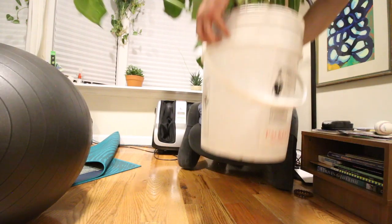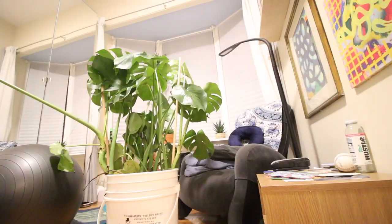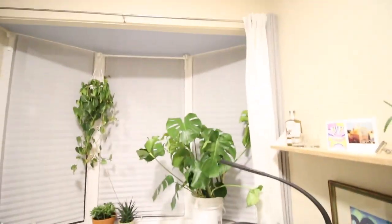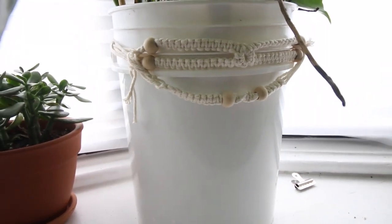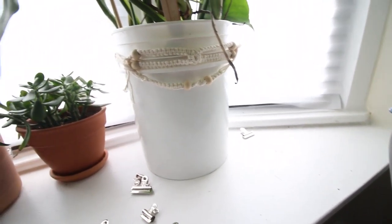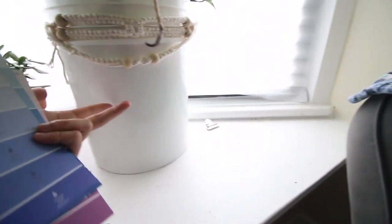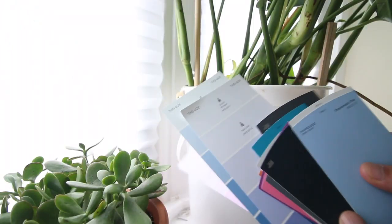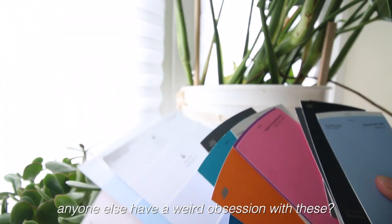Okay, so I've got this bucket here, and I need to drill a hole in it, right? Look at that. Okay, this is a giant plant. So this is my quest. I'm trying to make this paint bucket aesthetic. Not so easy. Ironically, a paint bucket can't actually be painted because the surface is too slick, so the paint will just chip off. But after having made so many trips to hardware stores and Home Depot, I do have all of these.